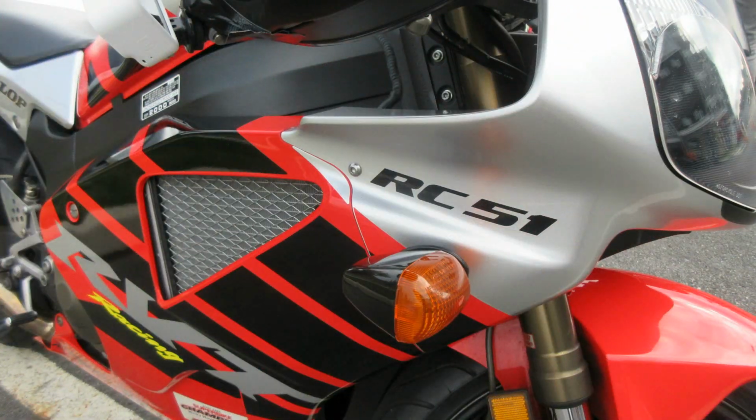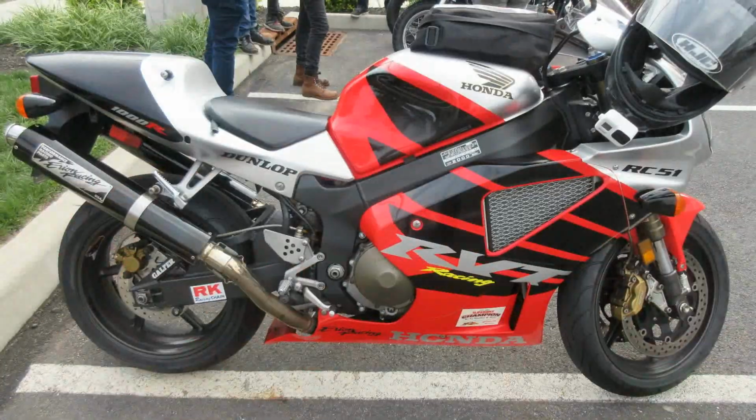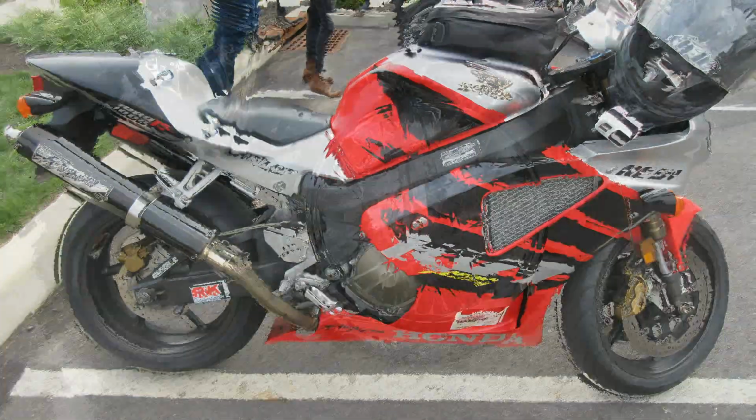Now, as I was looking around at all the sport bikes, Oscar's RC51 was one of the nicer sport bikes. Whistle clean, everything maintained, and first of all, it's a beautiful bike to begin with, but he takes exceptional care of it. Oscar, I have to give you credit. It was a clean bike today.